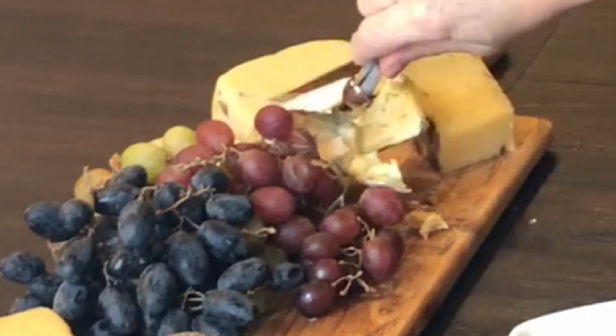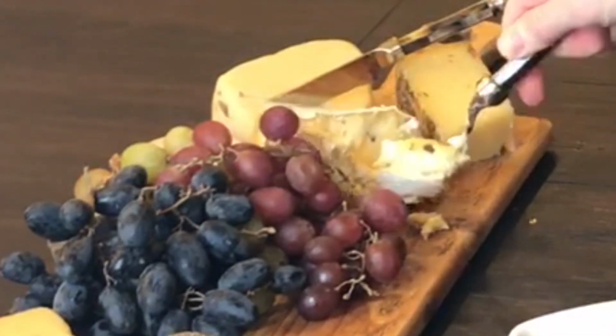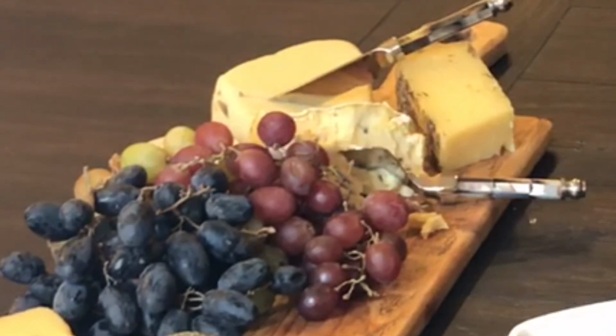Would you like me to give you some so you can try this? Yes, I'm sitting here like a dog, just staring at you. This is actually a good chunk of brie. Sorry. Okay, very good, thank you. I love drinking it out of a can too because it's just so fun. And now try it.